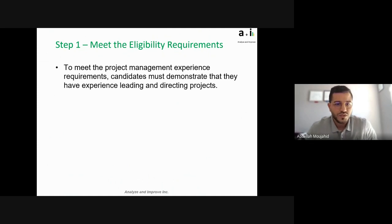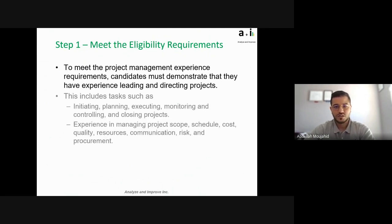Still more around the first step. To meet the project management experience requirements, candidates must demonstrate that they have experience leading and directing projects. This includes tasks such as initiating, planning, executing, monitoring and controlling, and closing projects, and experience in managing project scope, schedule, cost, quality, resources, communication, risk, and procurement. As long as you have experience around this, and as long as you follow this approach in describing your project in your application, you should be good to go. And I'll show you how it looks on the PMI website in a bit.